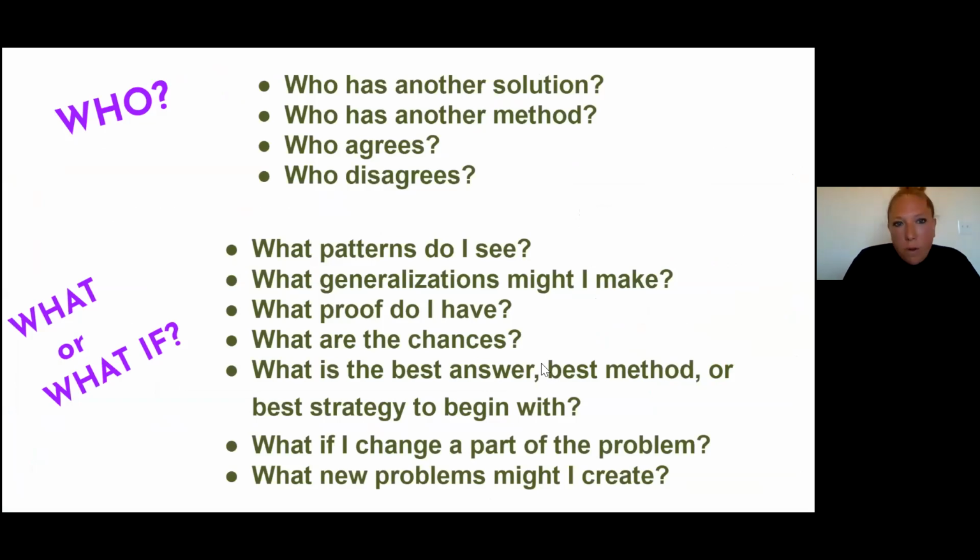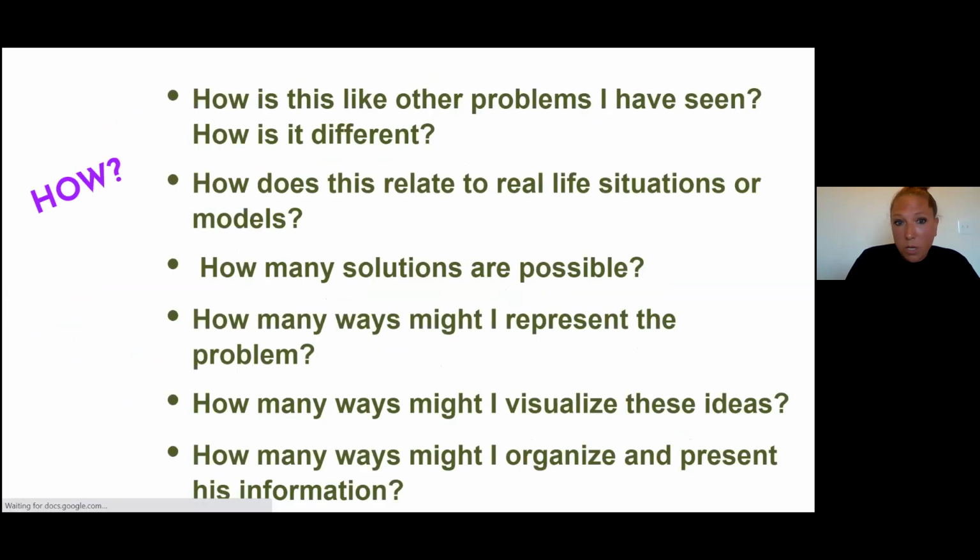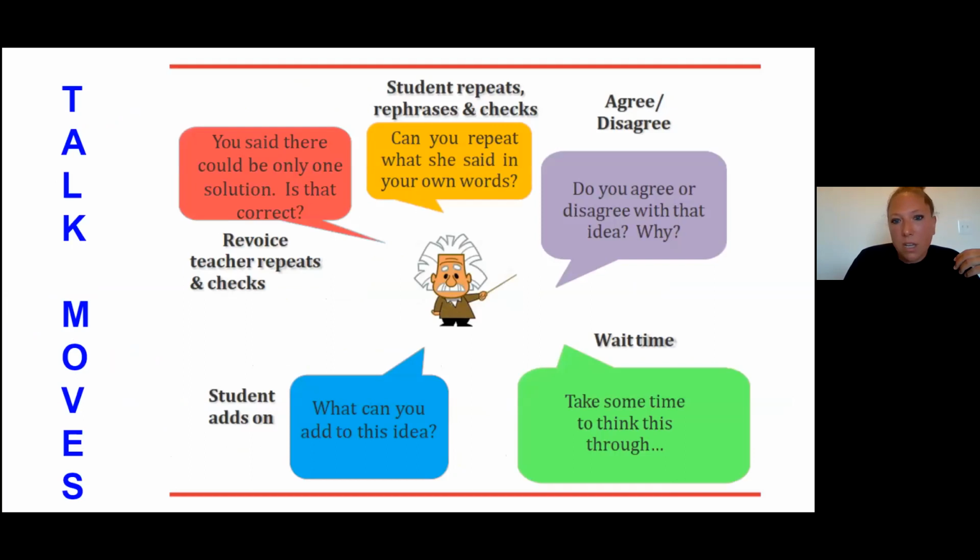Teachers are focused on these in-depth questions so that we're not just focused on the answer, we're focused on the thinking. So who has another solution, who agrees, who disagrees? And of course, at this time, you want the groups to be sharing and you want to moderate. When does this work? Where did you start? Why does this work? So looking at these frog jumps, how many solutions do you think are possible? All of these questions are how we're going to engage in discussion.